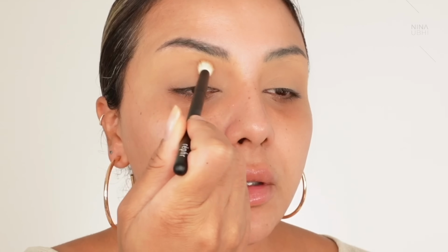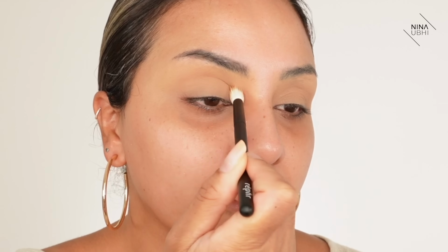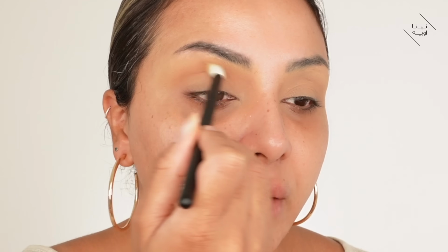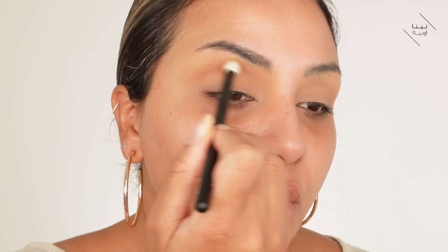I'm going to use that middle color, just sculpt my socket there. And I'm using my bronzer because I always find that if I just want a sculpted look, this is the best kind of product to go for, because it's already the perfect bronze shade for my skin, and it almost just adds that shadow as opposed to just adding a color. It's really hard to find the right type of browns when you have darker skin, so I always suggest going for something like your bronzer or your contour powder.